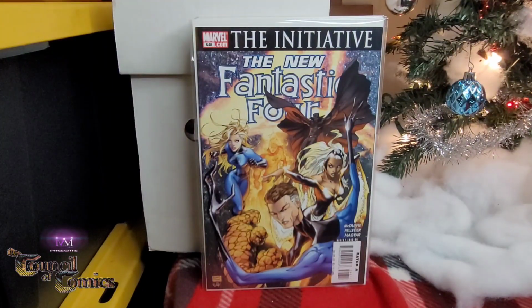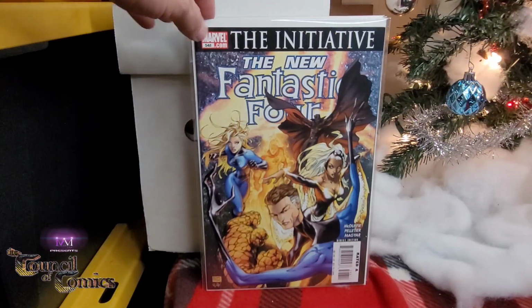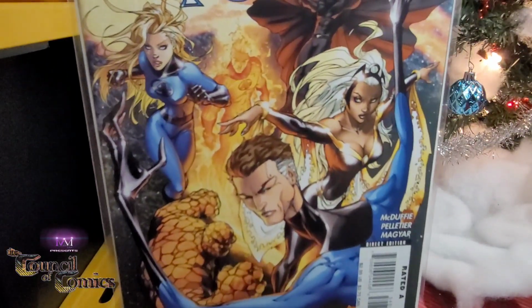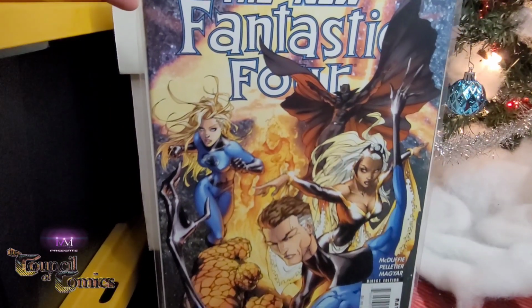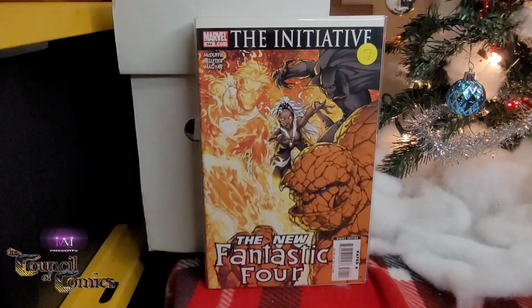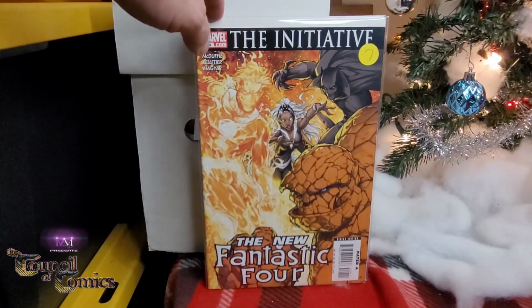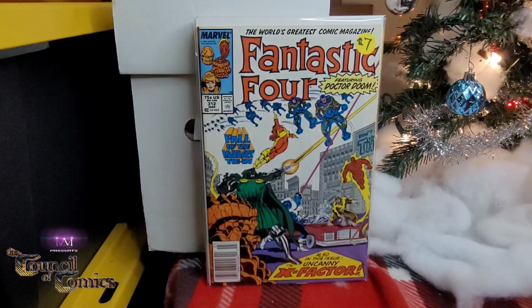The New Fantastic Four, issue number 548. This has a dope Michael Turner cover featuring the Fantastic Four and Storm and the Black Panther. This is when they joined. Pretty cool. We also have 544 that has Storm, Black Panther, Human Torch, and Ben Grimm. And this is also a dope Michael Turner cover. Rest in peace, Michael Turner, one of the greatest ever. Pretty cool. It's a $7 book.